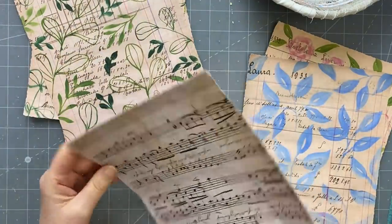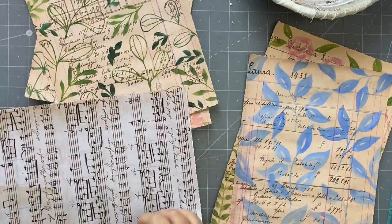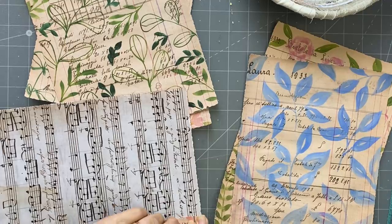I think with this one, I'm going to make an envelope. So I'm going to fold this over here.